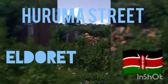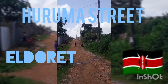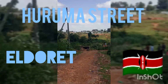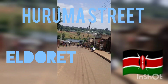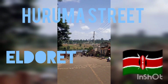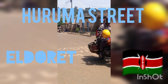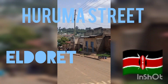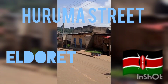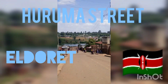This is Huruma of Eldoret. And make sure you compare, comment which is the best between Huruma and the one from Nairobi. Yeah, so this is a live walk, live street walk, live Huruma walk. You can see some places are near. Some places are very, very filthy. Some places are running a very bad scent. Yeah, so look with me, guys.